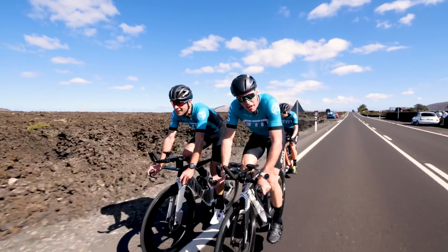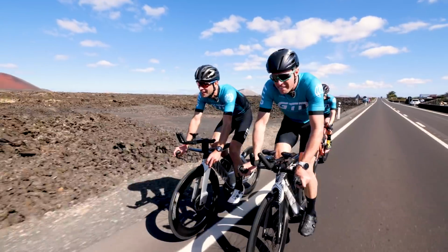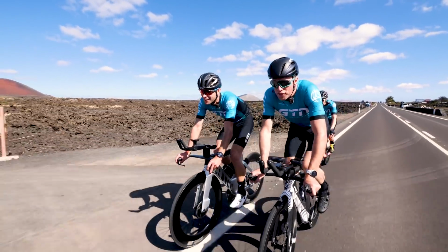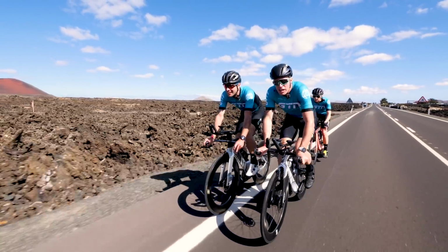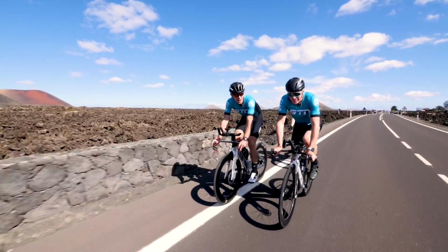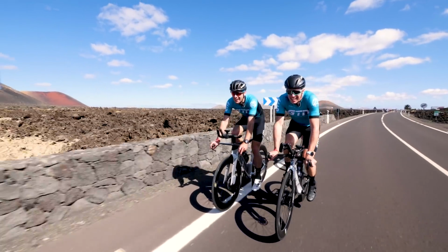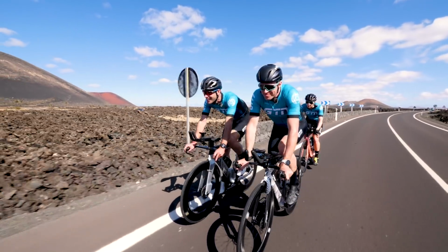Honestly, I don't feel too bad. I think the blood sugar is still pretty good, but I'm already craving some solid food. And I'm not sure how I'm going to get through this whole ride without anything passing my lips that resembles solid food. I'd like a little bit more than just water as well. Just gels. It's going to be a long day.